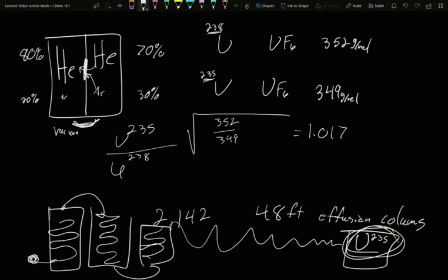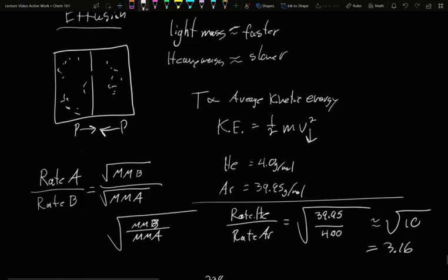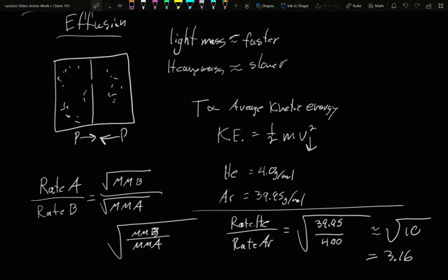So effusion has its uses. We don't really do this with it anymore, thank goodness. But it's just another property of gases to know. It is one of the few properties, like density, that is actually different between different gases.